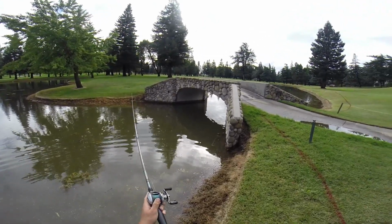Alright, last cast. Alright guys, so this video was trying to show you how to fish ponds in October. Pond fishing when it gets cool isn't ideal, because you may catch 5, 10 fish. They could be little ones, but you could go to the lake and fish 20 to 30 feet right now and catch 40 fish, from a pound to like 3 pounds.